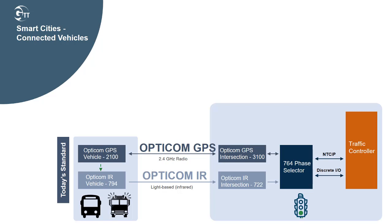So for cities that are interested in adaptive or dynamic signal timing, they need advanced detection of the vehicle approaching the intersection. That could be 20, 30, 40, 50, 80 seconds in advance. So you can't get that with an IR-based system. But with a GPS-based system, the vehicle knows where it is relative to the intersection in the city, and it can report its estimated time of arrival to that intersection. Okay, so again, Opticom GPS does TSP and EVP, those two applications, but it does it much smarter.